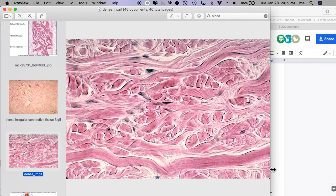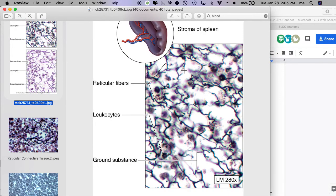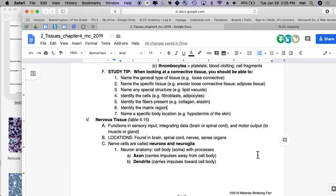Okay, so if possible, you might have to be able to, of course, name the fibers. So what are these fibers? Collagen. And you can't really label the matrix there, but you can here, right? That's matrix or ground substance. Either one I'd have to take.